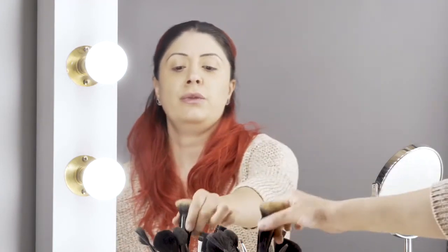Just something to share. Okay, so this is the, I'll show you now why this is so crazy. This is like the highest coverage concealer I've ever used, ever. This is insane. That applicator is massive. Okay.